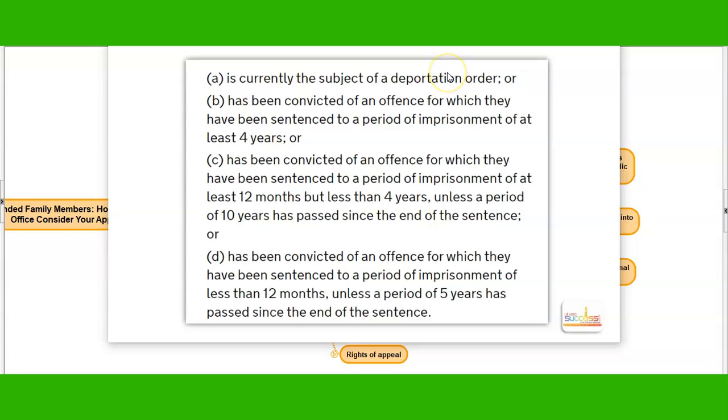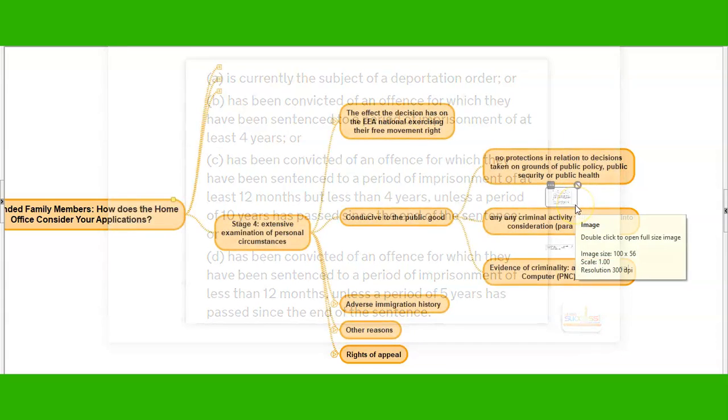So they will want to make sure that the person is not subject to a deportation order, and if someone has got a conviction with imprisonment of more than 4 years, the application will be refused. If it is between 12 months and 4 years, then they will need to wait for at least 10 years before they can apply. And if the conviction was for less than 12 months, then the application will still be refused unless more than 5 years have passed since the end of this sentence.